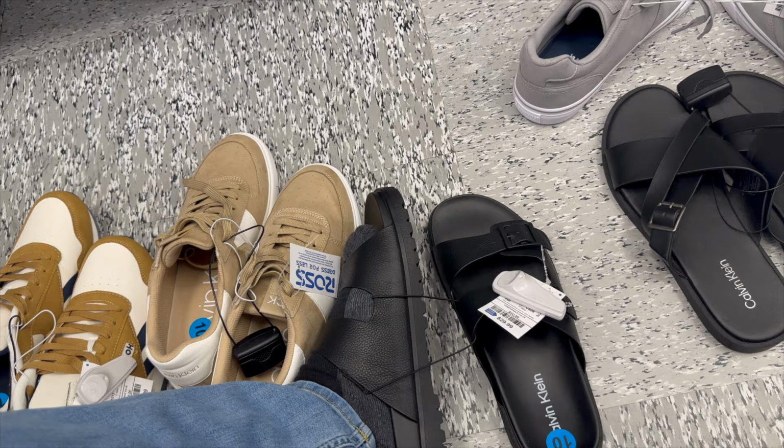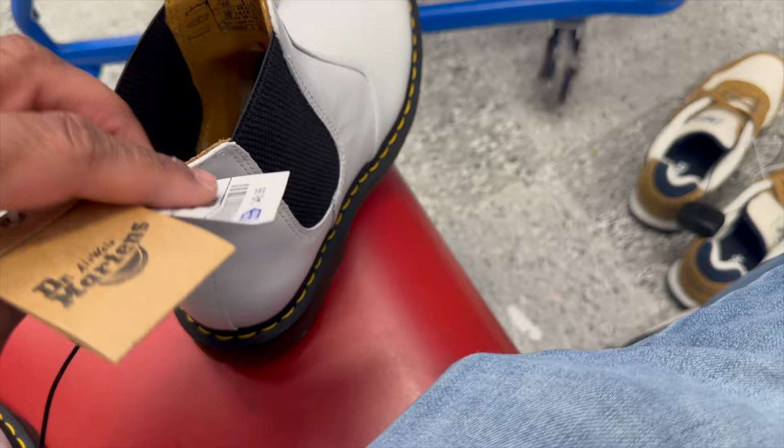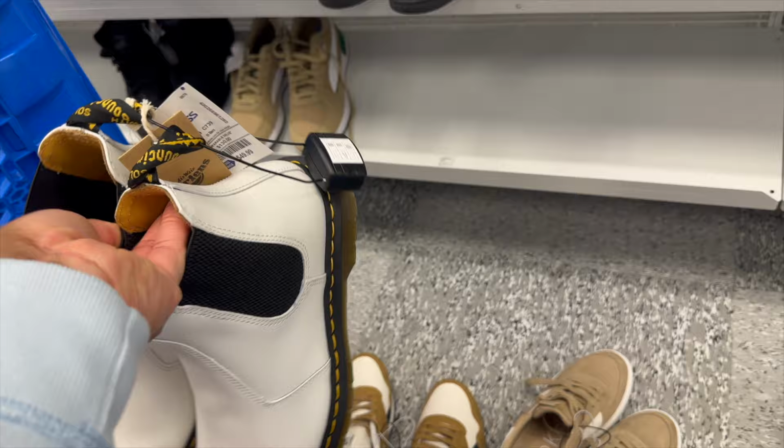What are these? These are $30. These are $22. I have to think about it. I see these look like boots. They look like Doc Martens. Oh, they are Doc Martens. See? Dr. Martens. These are $50. I don't know. These not really my style, but these are some nice boots.